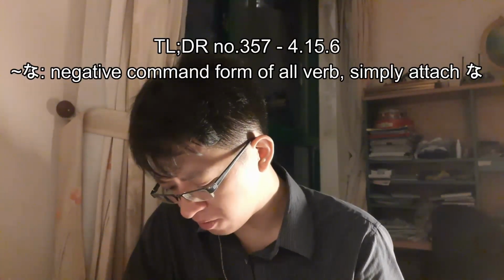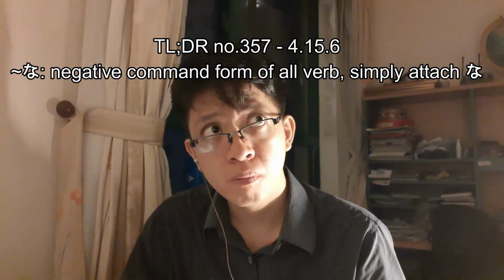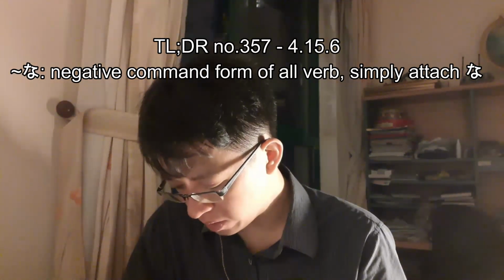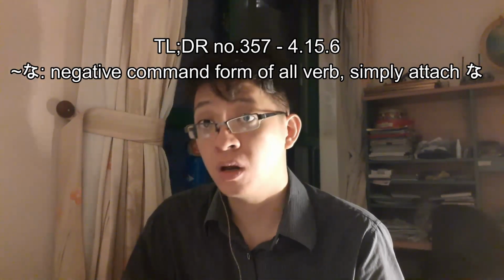Okay, next, 15.6 negative command. So it commands people to not do something, huh? The negative command form is very simple. Simply attach na to either a ru verb or u verb. Don't confuse it with the na sentence ending in particular, which we will be learning at the end of this section. The intonation is totally different.